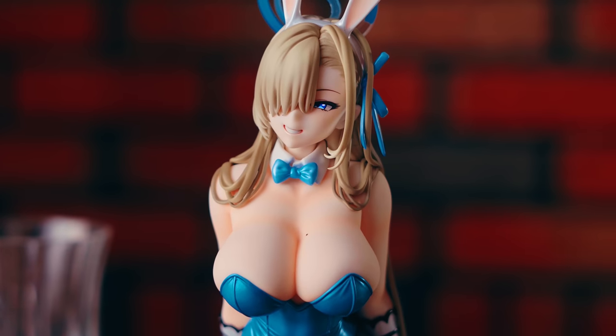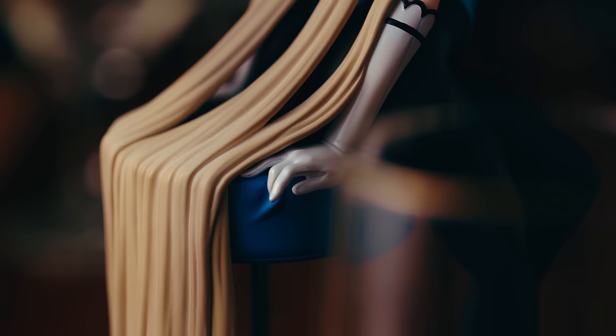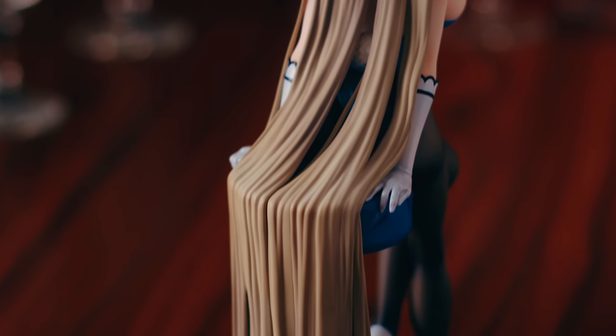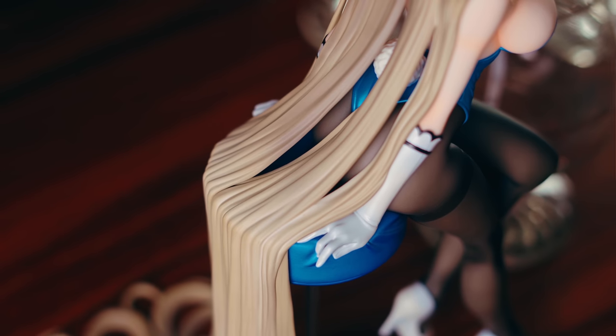Hair sculpt for the bangs, it's not too sharp or detailed, but good enough. It doesn't look too Play-Doh-like. Bunny ears are sculpted fine. I love the details of the cushion. You can see the little wrinkles, I guess you could say. Because of her long hair and that she's sitting on the cushion, you don't really get to see her backside, so to speak. But from the side, you can pretty much tell she's packing back there as well.